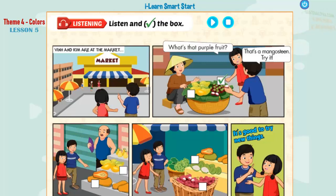Listening. Listen and tick the box. Look at the pictures. Listen. There is one example. One. Viên, what's that purple fruit? That's a mangosteen. It's yummy. Try it. Ew, I don't want to. You should try new things, Kim. Okay. Mmm, it's good. Can you see the tick?